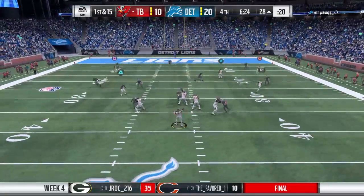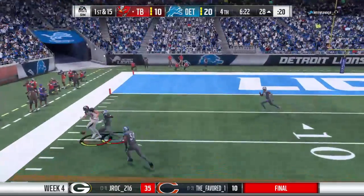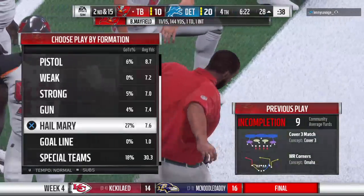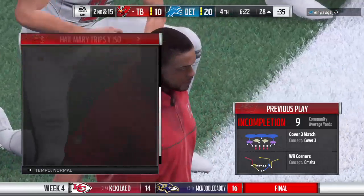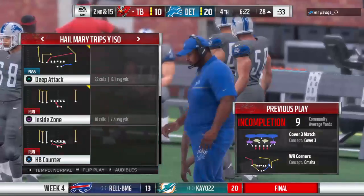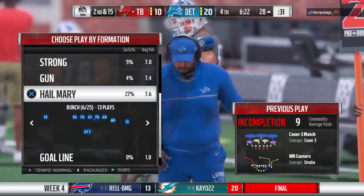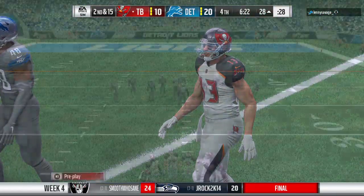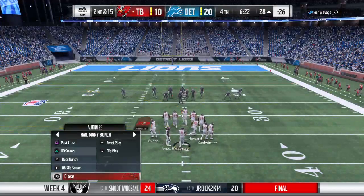From the shotgun, he'll look to throw. Fighting to stay upright inside the 10. And it pops free. The collision there jarred the ball loose and brings up second down. It's a lot of contact going on there, and in the end, unable to keep two hands on the football and bring it into his body. Everything looked pretty good until the finish.